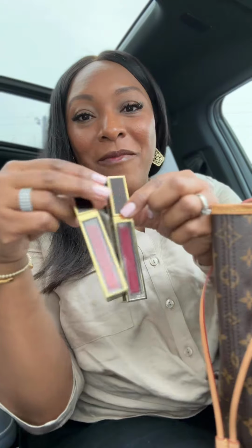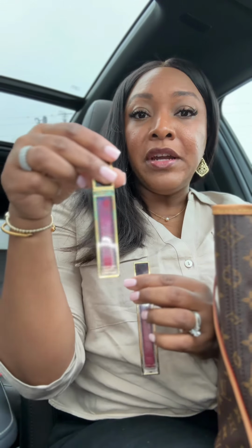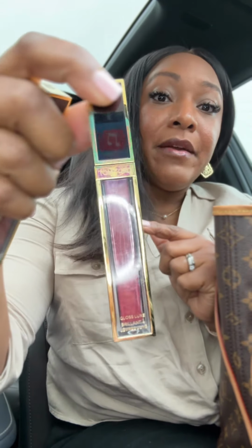The next thing I wanted to show y'all are my favorite lip glosses. I love these. These are Tom Ford lip glosses, and gosh, I'm not wearing my glasses, y'all, so it's really hard to see what this is called. Ooh, I apologize. I will try to get that linked below as well, but this one's kind of a sheer red, and this one is my favorite color, and this is a berry.